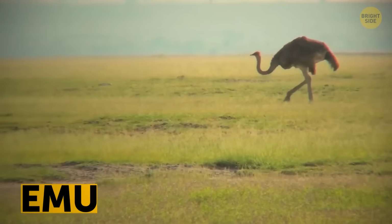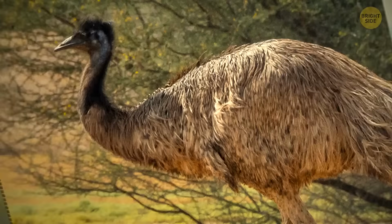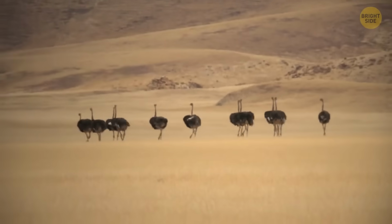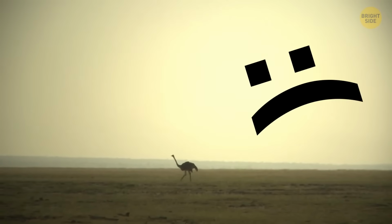Emus can't walk backwards, but scientists aren't sure why. These flightless birds are the only ones that have calf muscles. Emus can sprint really fast. They can also travel long distances, but they can't back up.